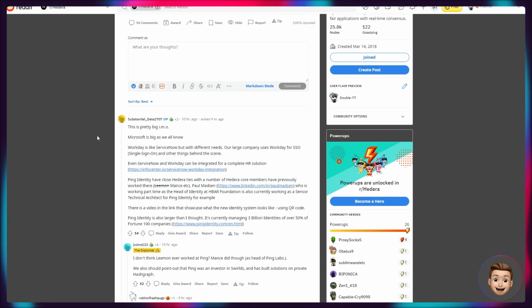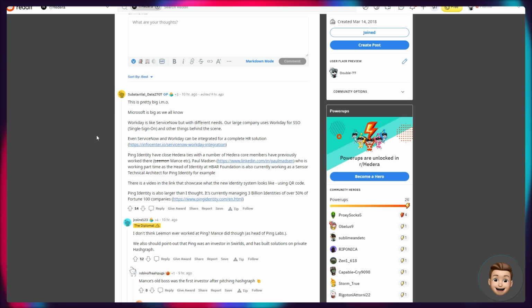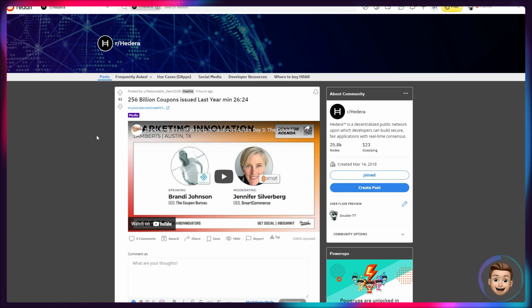And then Ping Identity is also much larger than people think, currently managing 3 billion identities of over 50% of Fortune 100 companies. So this is not a use case to sniff at all. You've got tech titans on board and a huge existing client base, all within Fortune 100 companies. And of course, massive amounts of integration directly with Hedera. Great use case nonetheless.